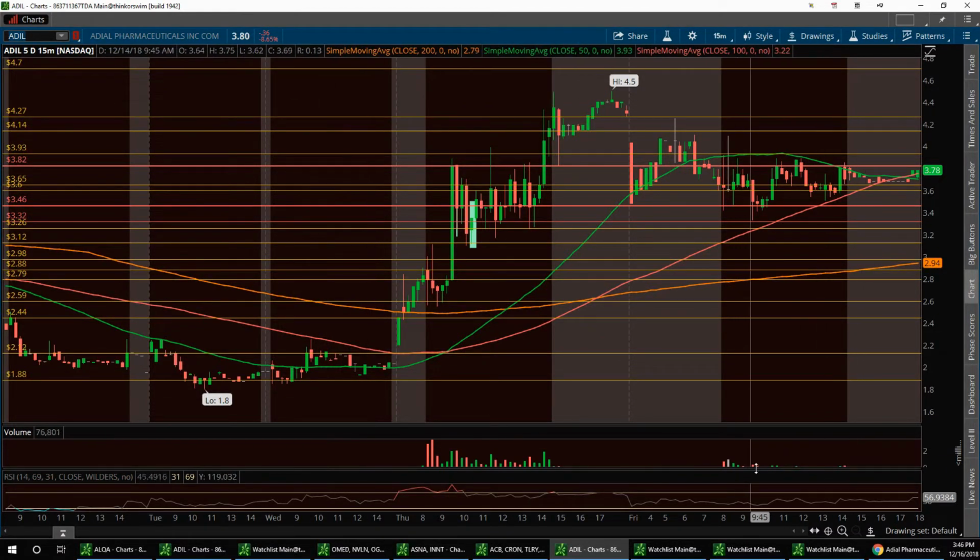But Friday this slowed down a lot, but it's still consolidated here in a channel. We got the 50 kind of crossing down a little bit. So I don't know, I had a support right around here between 332 and 346 for a pullback, and then a bounce back up. But I just got this on watch.